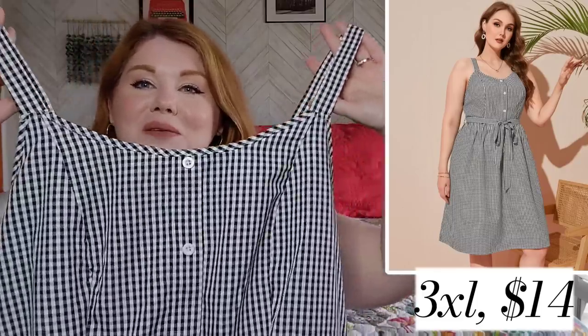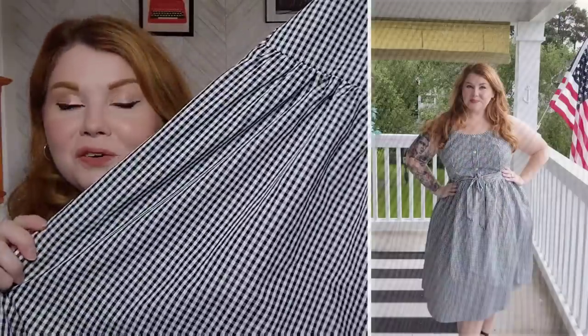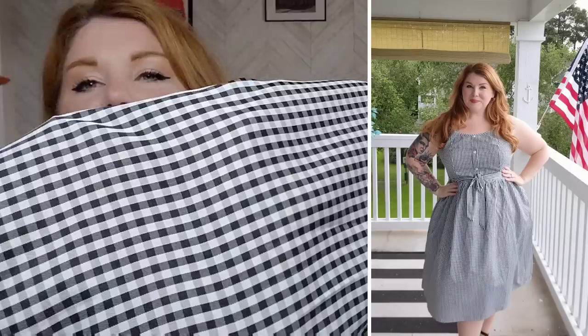And now for the next dress in this haul, I have this little black and white gingham sundress. I went with the 3XL and it's 100% polyester. I love the look of this dress. I think that it is just absolutely beautiful. When you take it out of the package, the fabric is a little thin. Just being honest, it's that polyester. It's not real staticky, but it's pretty thin. There's not a whole lot to it. Very lightweight and fluffy and thin.